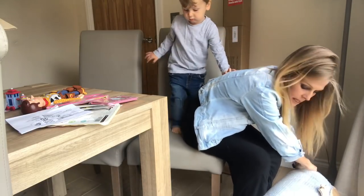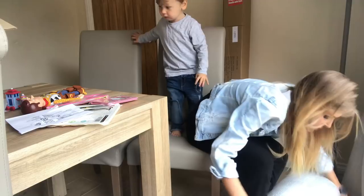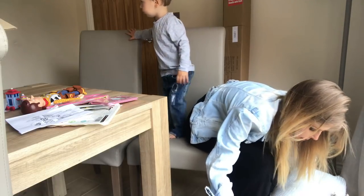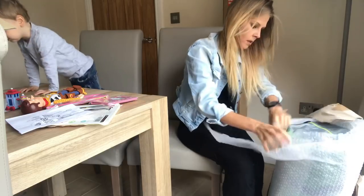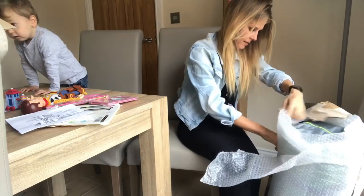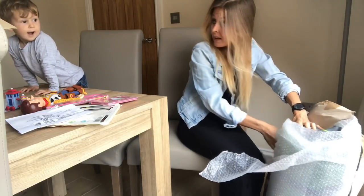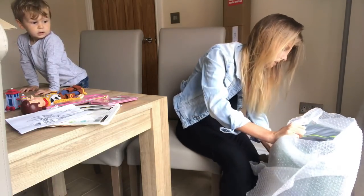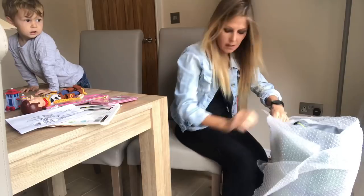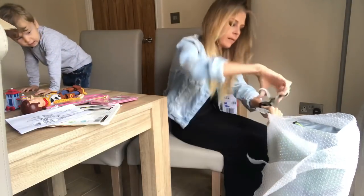Remember when we camped in the tent? It was a bit windy, wasn't it? So, again, I won't get this out here, for obvious reasons. Yeah, we did, didn't we? We slept in the tent outside. Get the scissors in quickly and cut.